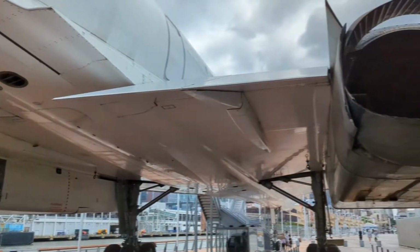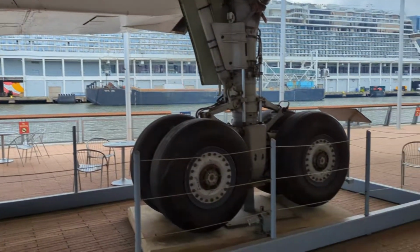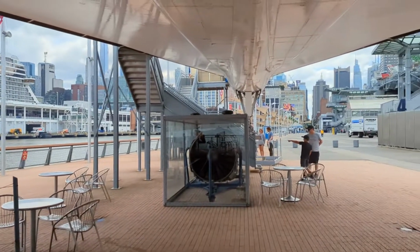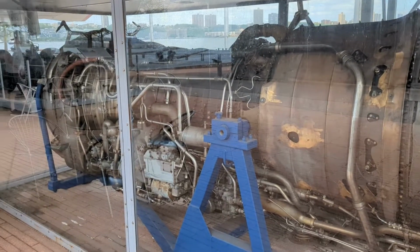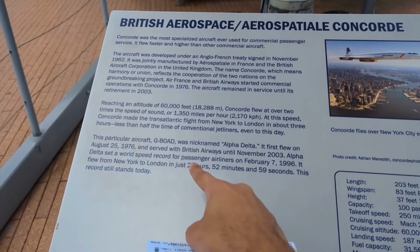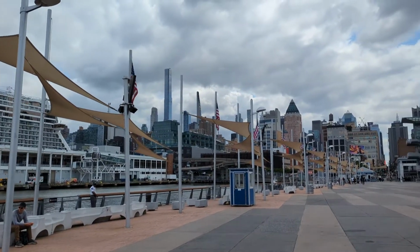Going crazy over this Concorde. Concorde experience starts at 2:30 PM, but that's not stopping me from taking pictures. Rolls Royce engine. This Concorde has the world record and has traveled twice the speed of sound. We got the Midtown Manhattan skyline.